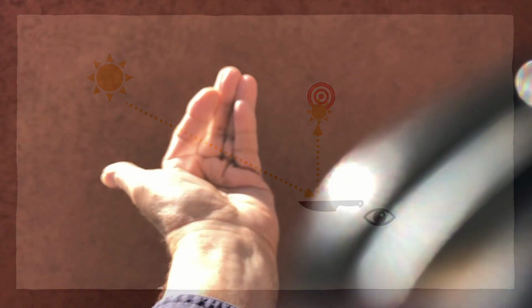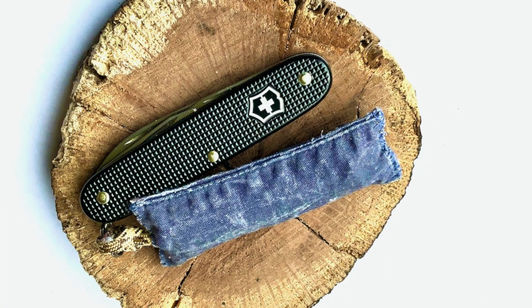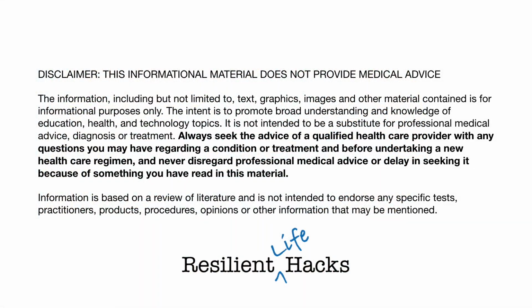When we set and meet a goal, we change our future. So with a little effort and cost, we can put together a workable last-ditch survival kit. Remember to adapt, make, and be resilient.